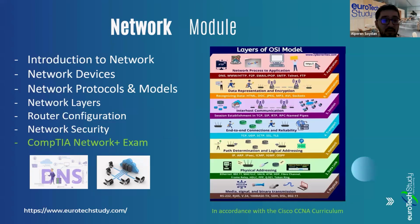Then we are talking about network security. Of course, the network is really critical to connect the different IT systems. Also, it's really important to secure the environment and provide network security. Then at the end, you are getting the CompTIA Network Plus exam. It's mainly about the lessons that we have learned in the network module, and you are getting a really reputable certification in the industry from CompTIA about the network.